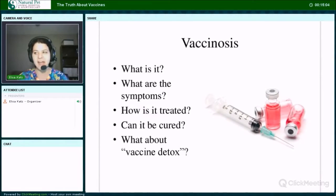I want to take a few minutes to talk about vaccinosis. It may or may not be a term that you've heard before, but it's definitely something that I'm hoping people will become more aware of, because basically it is any disease or condition that is made worse or caused by vaccination. So what are the symptoms? Well, the symptoms can vary greatly. I think, as I mentioned earlier, they can be something like itchy skin, diarrhea, respiratory signs, even seizures.